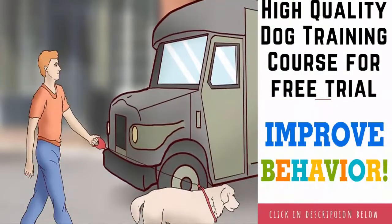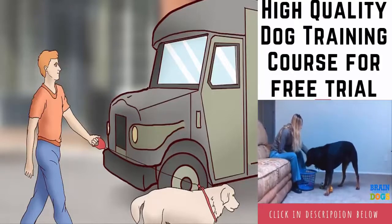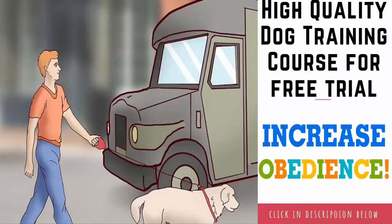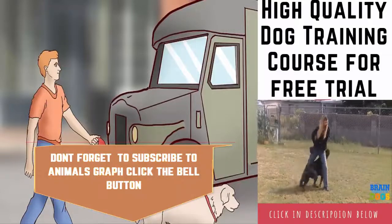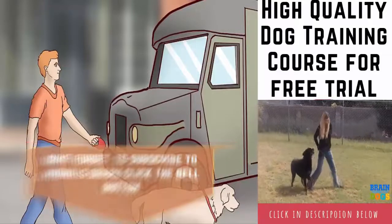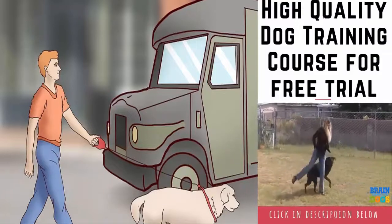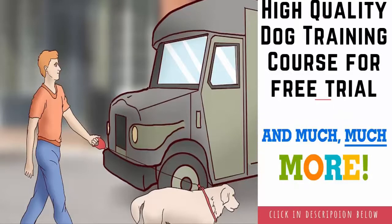Desensitize your dog. Dogs may bark if they get nervous or frightened easily. If your dog tends to bark in response to particular stimuli, work on desensitizing your dog to that stimuli. First, identify what makes your dog bark. For example, maybe your dog barks in response to UPS trucks. Many dogs perceive the UPS driver as an intruder.